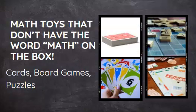For math, I would recommend getting toys, whether that's cards, board games, puzzles, that don't have the word math on the box. There's a lot you can do with math with any of these, just even a deck of cards. That's the other thing. You can spend a lot of money or very little money. That's up to your budget. But certainly some basic board games, basic card games, you can promote math with those.